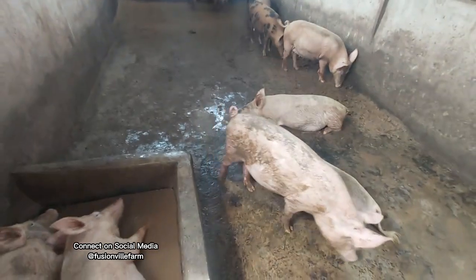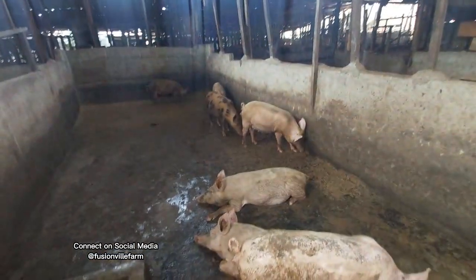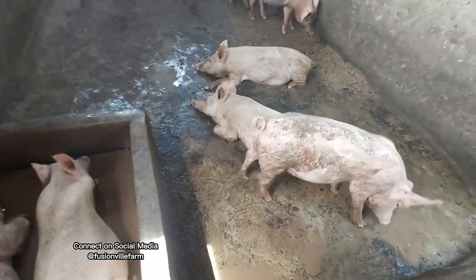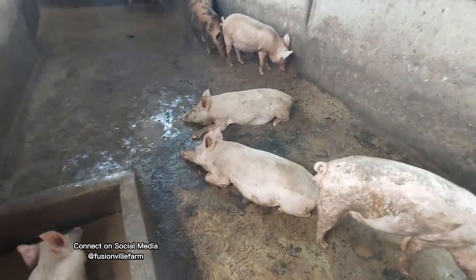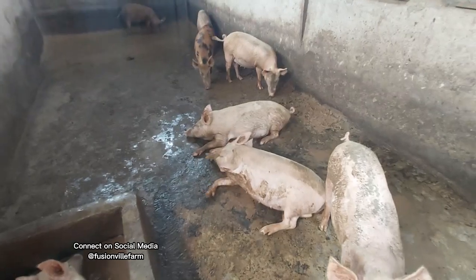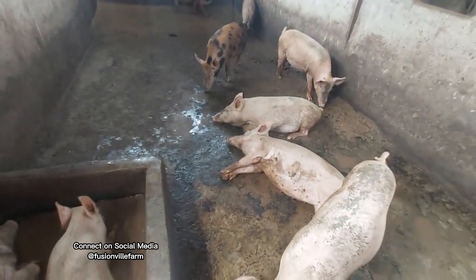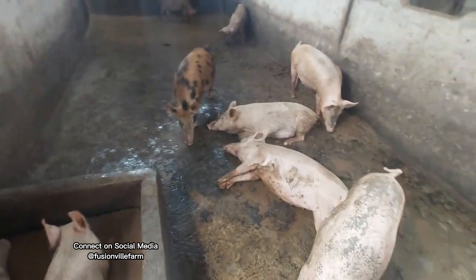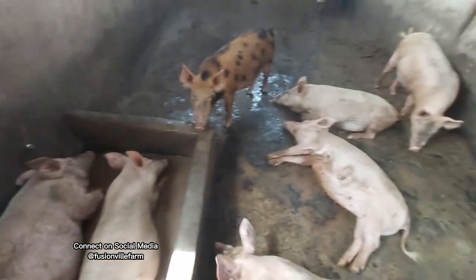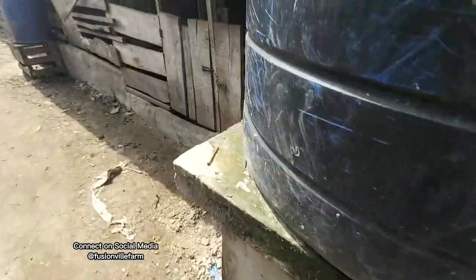Now, the third one, which is also important, is the medication part of it. You have to be deworming them. From time to time you deworm them, maybe every two months or three months. You deworm them just like you would deworm a normal human being, to avoid any infections. So you need to deworm them.